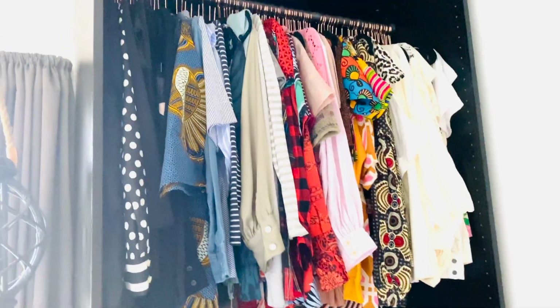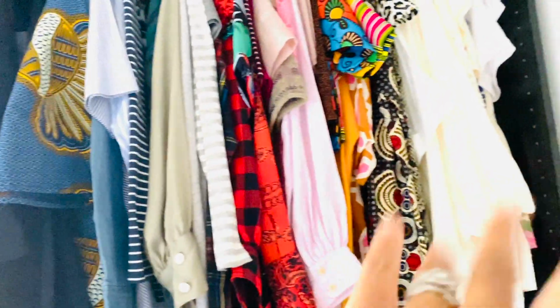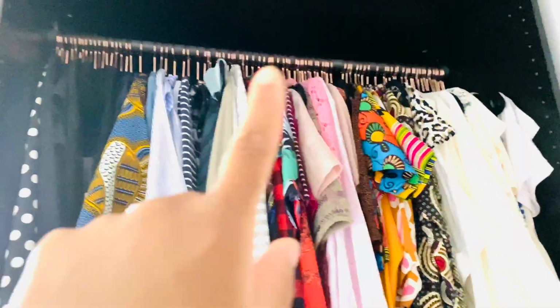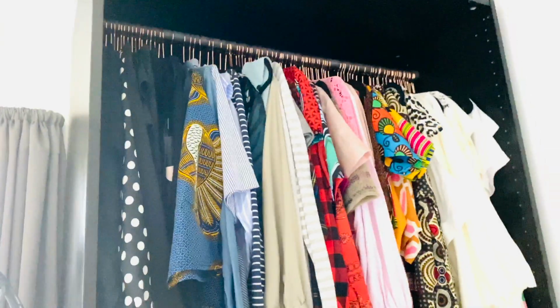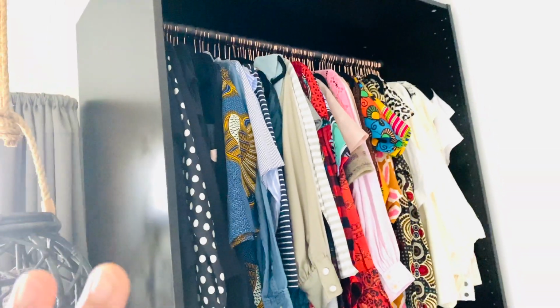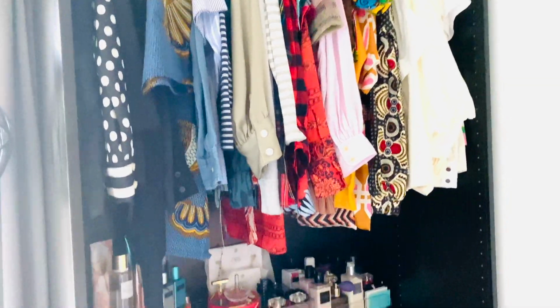And then up here, the first wardrobe, I decided I wanted all my tops to be together. So all of my blouses and tops are here on the highest bar. And for my PAX wardrobe system, I got the biggest one, the tallest one, because we have really high ceilings, so I just wanted to maximize space.